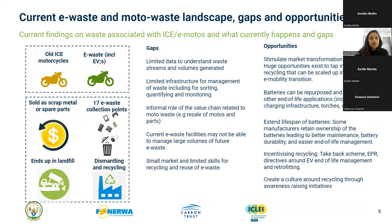So the current findings that we have found, as I've mentioned, we've been looking at all the ICE motorcycles, as well as e-motorcycles. So ICE motorcycles really, there's two things that happen to them. First one is that they get resold to rural areas and potentially to other countries. And so there's this sort of flow of ICE motorcycles that are not used, and then the others are sold for scrap metal and spare parts. And what's left over ends up in the landfill site.